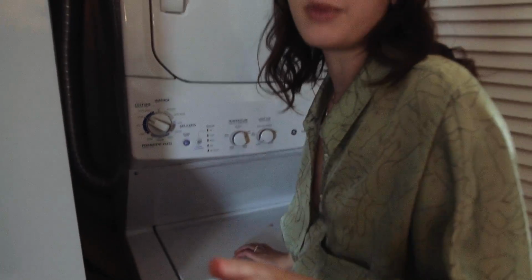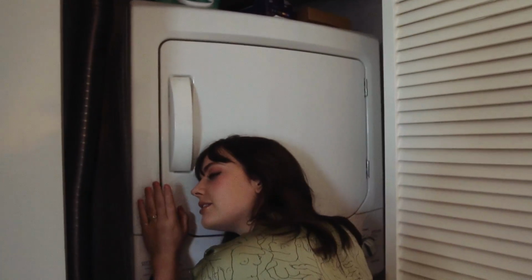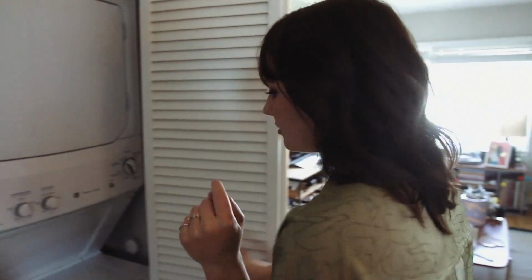Over here we have an amazing washer and dryer. I love my washer and dryer. That's one thing that I can say. This baby, we've been through some stuff together, but I love him. So that's one thing I really, really like, that we do have a full washer and dryer.